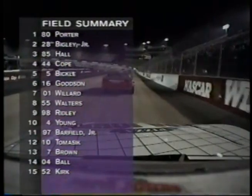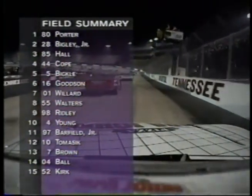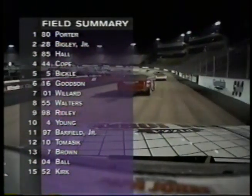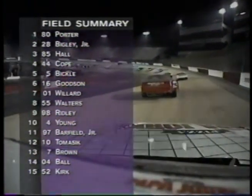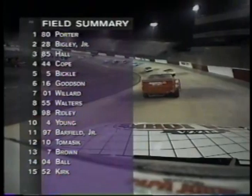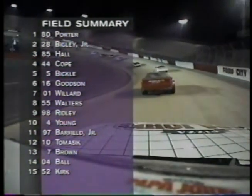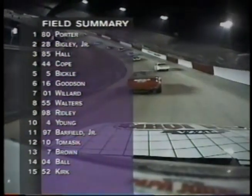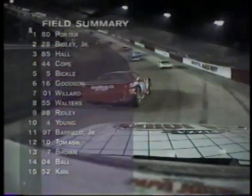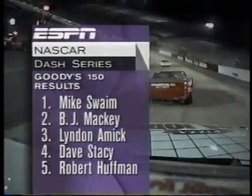There's the top 15. 10 cars on the lead lap. Last car on the lead lap being shown is Ron Young in the car number 4, Ron Barfield. Remember that hole in the tire? He had a cut tire. He is a lap back in 11th spot in the Pizza Plus Pontiac. Brown on one of our in-car cameras. The Papa John's pizza car is in 13th. There we see, there's the top of the Papa John's pizza car.